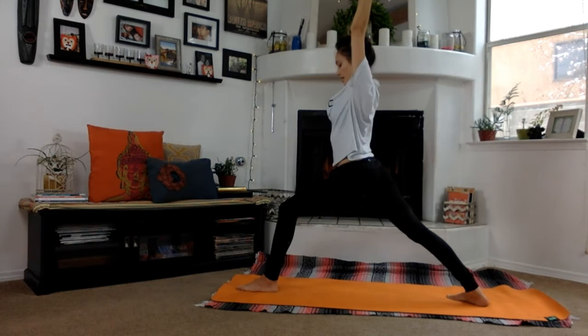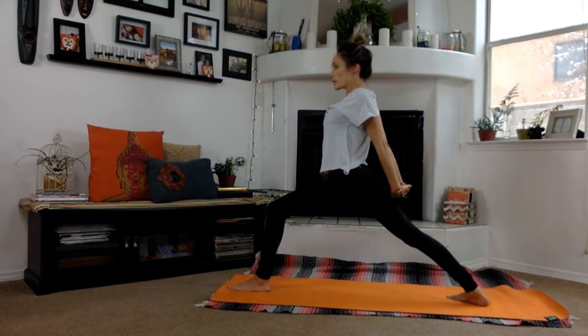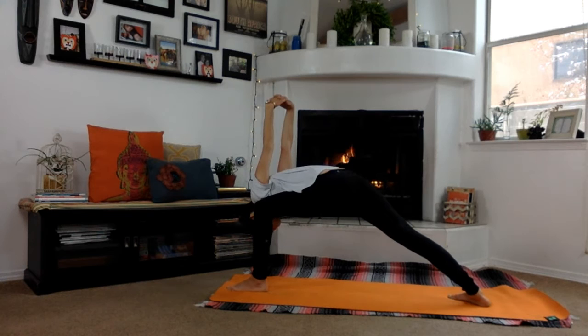Bending into the front knee as much as is comfortable. And go ahead and interlace the hands behind the back. Take a deep breath in. Three rounds of that powerful three-breath exhale. As you finish the last round on that exhale, start to come into humble warrior. So free your toes, use the feet for balance, power up the legs, and then add the core just by simply pulling the navel in.